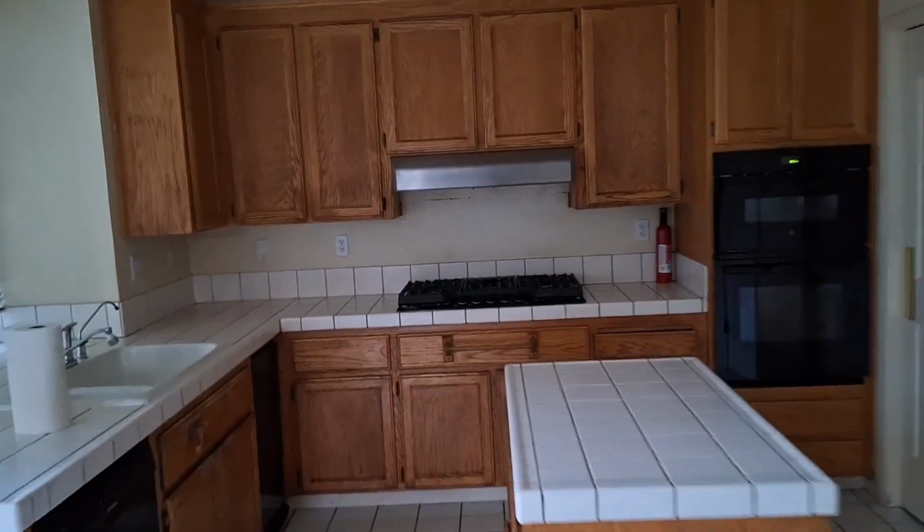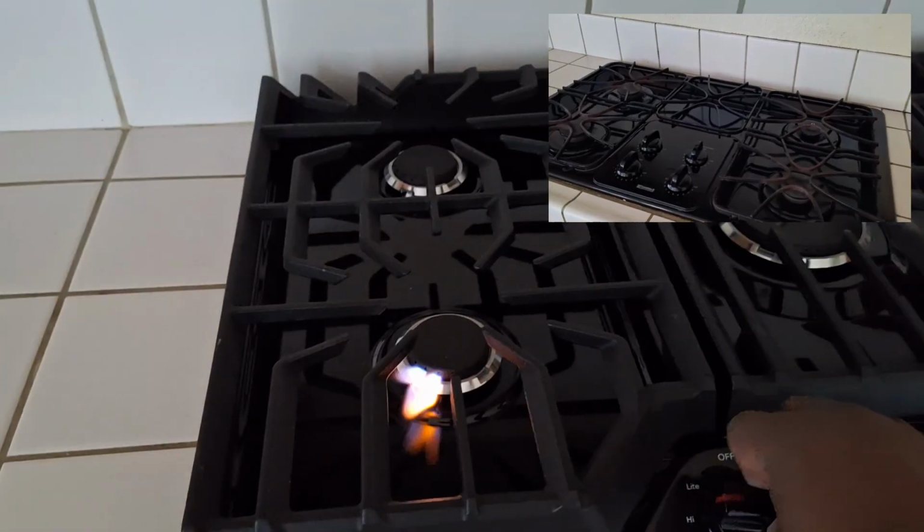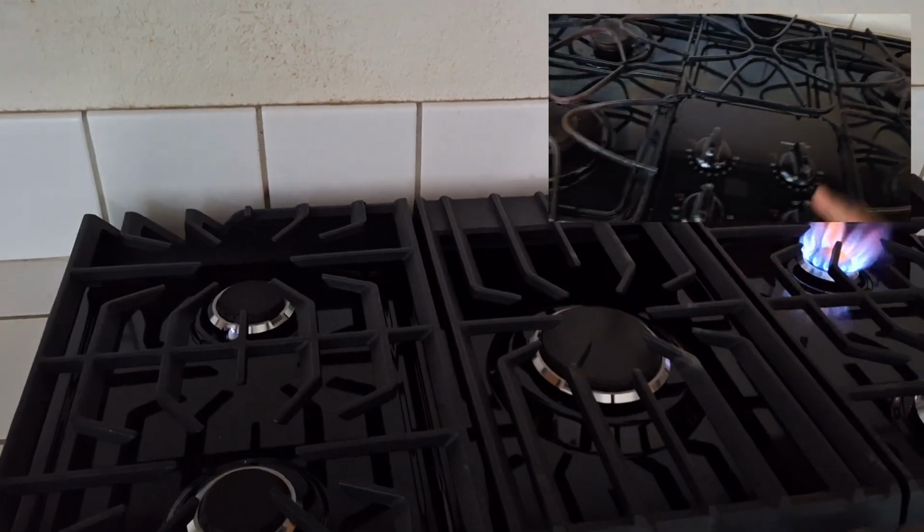I replaced that cooktop stove right there. So this is working nice.